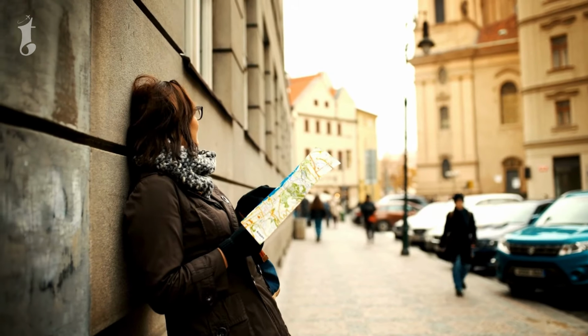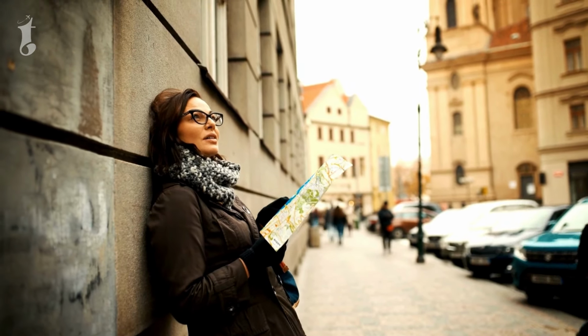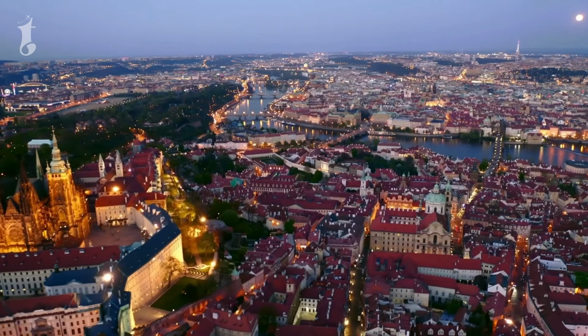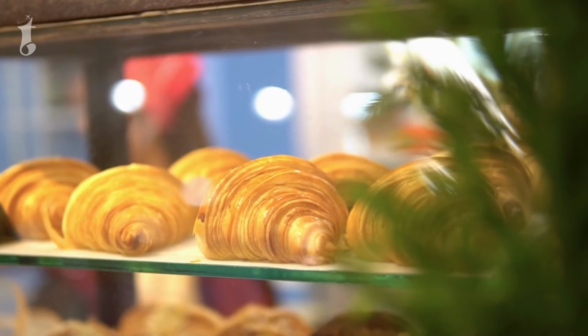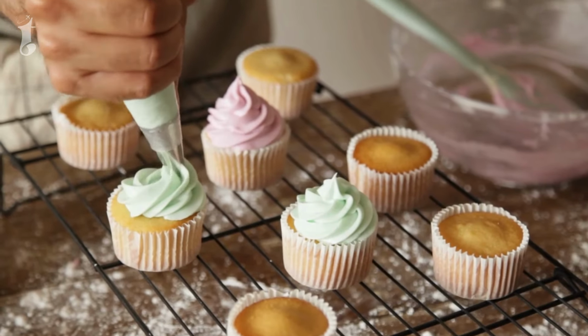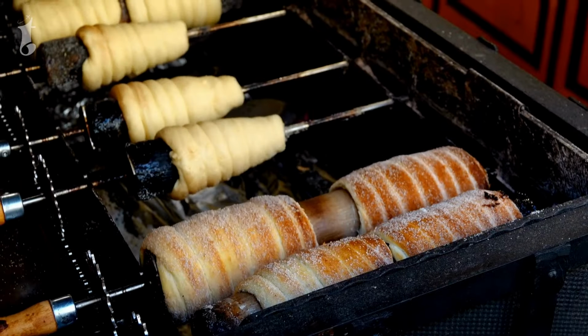After all that exploring, I bet you're starting to get hungry, right? Well, you're in luck because Prague is a wonderland of yummy treats that we're about to discover. Imagine walking into a bakery filled with the sweet smell of fresh pastries. That's just the start of what Prague has to offer. First up, let's talk about the pastries.